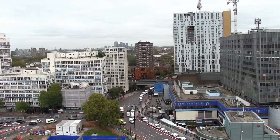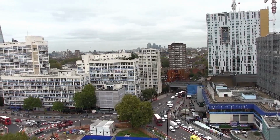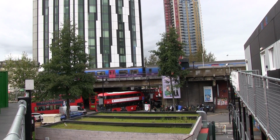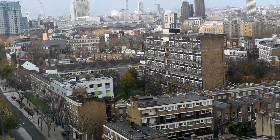London is all about finding the grit and grime around the corner from the glitz and glamour, and while Elephant and Castle is more of the former, it's a hidden gem, a diamond that needs a bit of scrubbing, but it still has a long way to go before it can compete with the rest of London.